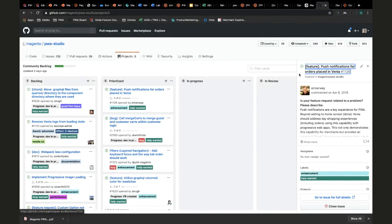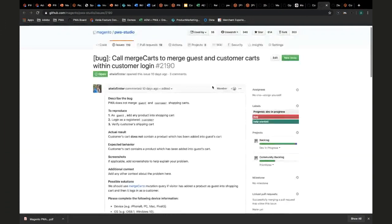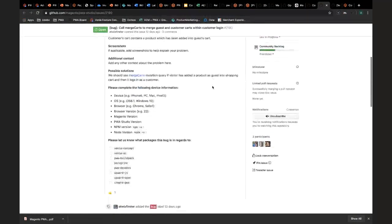Yeah. So merge cart would be a good one to look at. Yes. Let's look at merge cart.